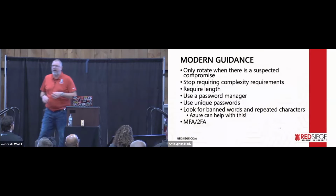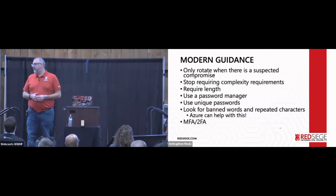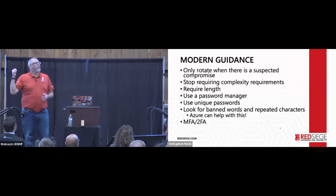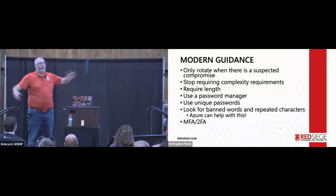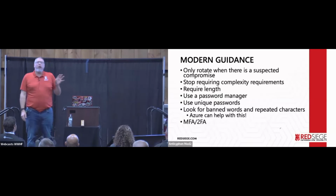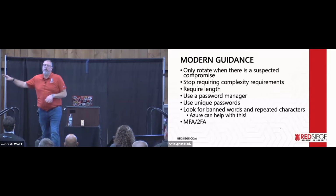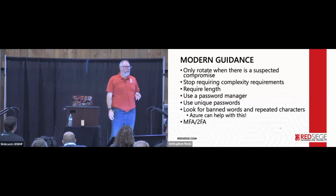Of course, the modern guidance. Don't force the rotation unless you suspect a breach. Get rid of the crappy complexity requirements. Get longer passwords. Realistically, use a password manager. Now, every once in a while, someone will push back and be like, well, but now all my passwords are in one place.